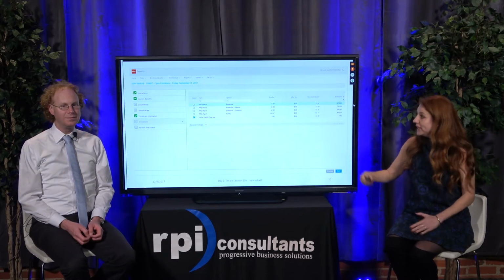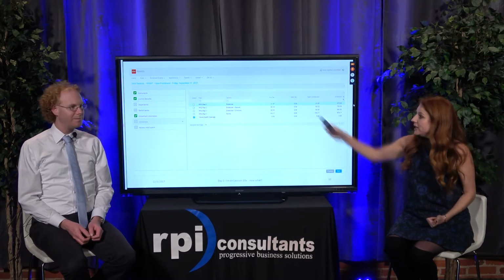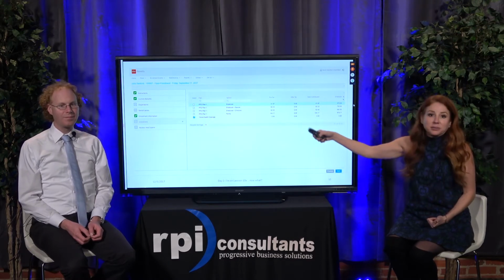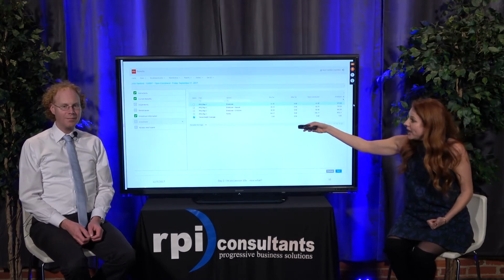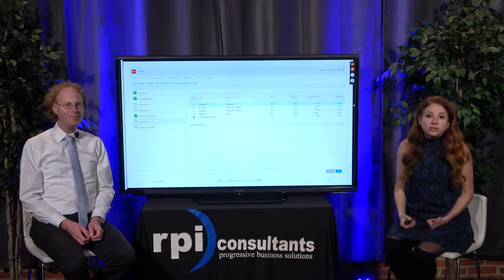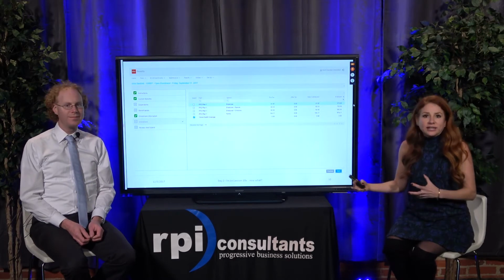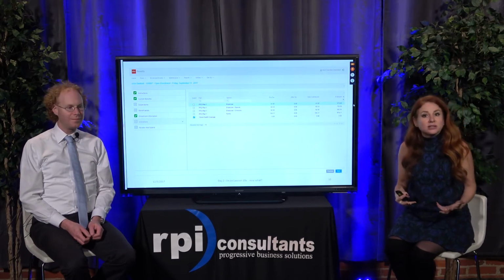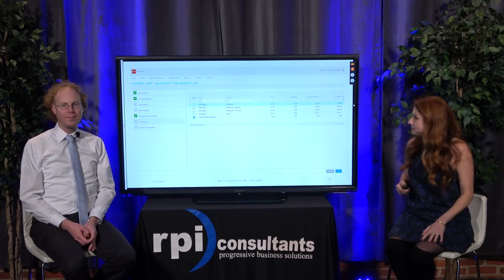In version 10, if you didn't save it, you lost everything and you had to start all over again. And here you can see what this person has completed. They've read the instructions, they've viewed their current benefits already, and they've done some of the enrollment information. They could save it, come back at any point. If they have to go home and check what their other coverage is, maybe that their spouse has, and want to get back in there, they're able to do that.